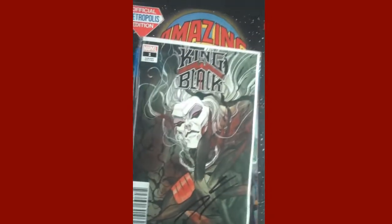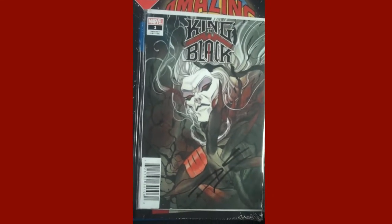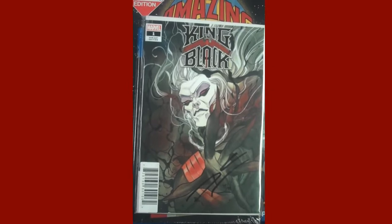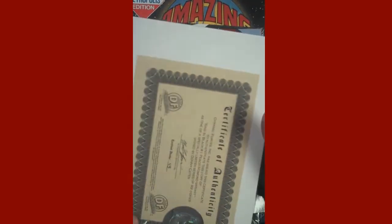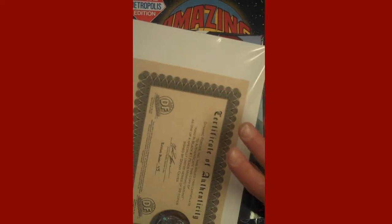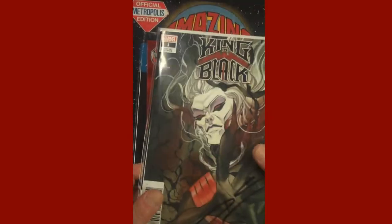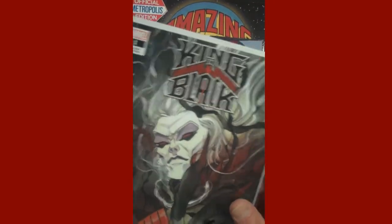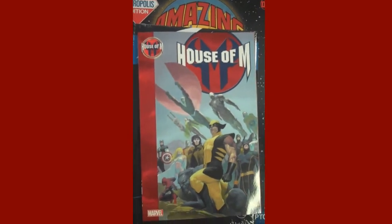Also in some of the non-traditional comic format, we have some Donny Cates signed King in Black #1s. These are Peach Momoko variants, and there's only 99 of them made. They come with a certificate of authenticity, or "authenticity" if we say it the way Southern Illinoisans say it. But we have several of these, so first come, first serve. We're not going to hold them. Don't message us and ask us to hold them.